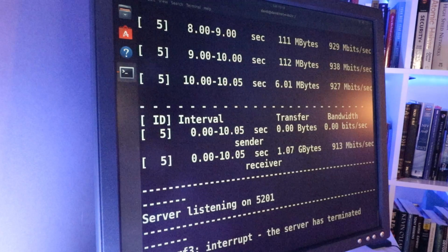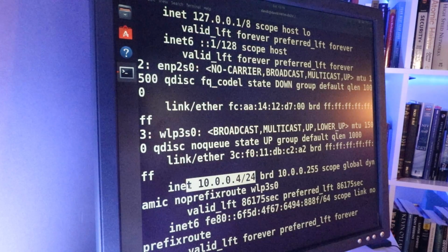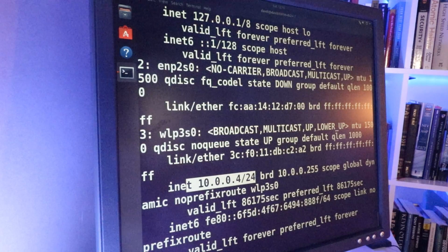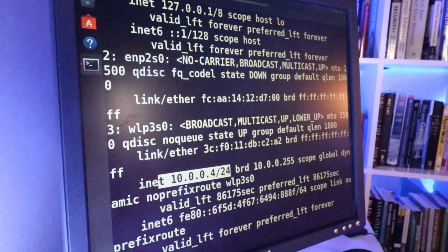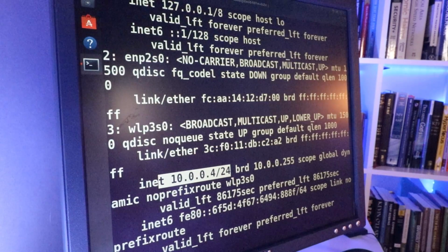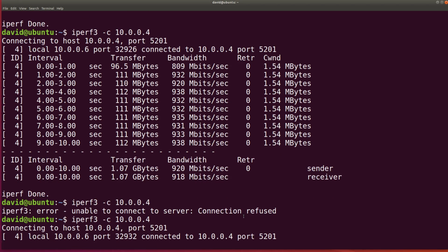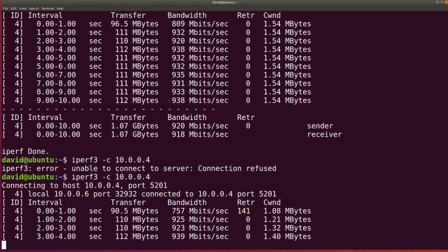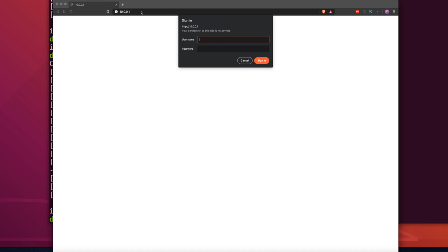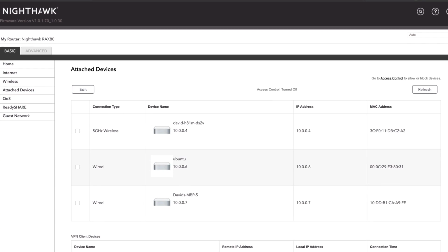Now once again, on the PC, IP address shows me that this is the IP address. The Ethernet connection is disconnected. I only have a wireless connection enabled. So start that server again. Run iPerf, getting over 900 megabits per second. I'll connect to the router, and as you can see, this IP address is connected via wireless.